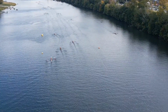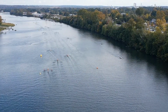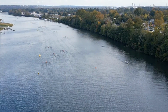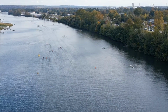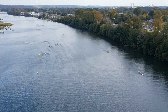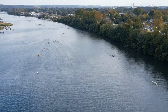It looks like we are now making a beeline for that finish line, right up there to the left of the screen. That line could help. That was a good looking piece, nice and strong. Now at the last quarter of the race, those girls need to empty the tank, and we will take a look at what times they got. Good job, ladies.